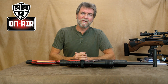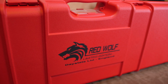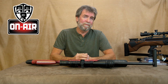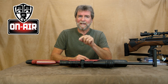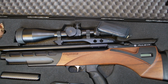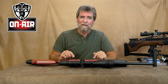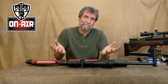The Red Wolf comes in its own hard case, which, not surprisingly, is also a rather bright shade of red, and the usual Daystate quality item. I have but one complaint here. That is the foam inlay. On the Pulsar I own, it also has a similar case, but a purpose-shaped internal, keeping everything nicely in place when transporting. The Red Wolf, however, is a simple egg box foam.